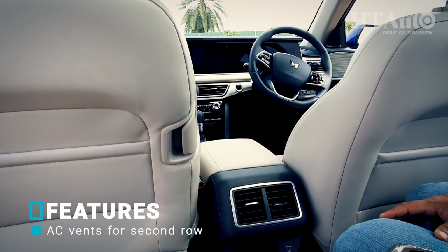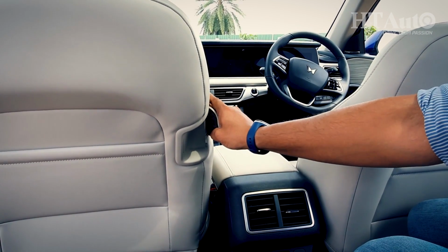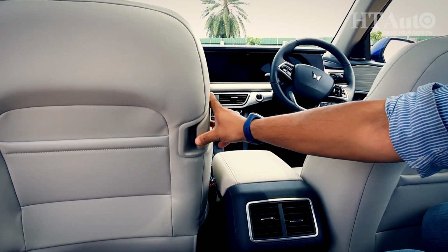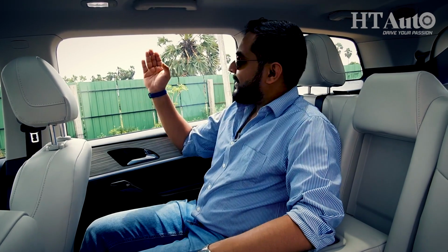Another great thing about this car is that you don't have to ask the front passenger to adjust his or her seat, because you can do it all by yourself, assuming that there is no one in that front seat. So if I want more leg space, I can just push this lever and push the seat up front for even more leg space. The window is decently big as well.